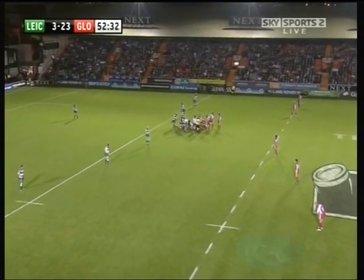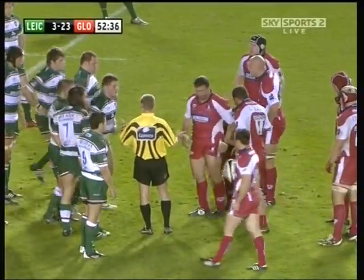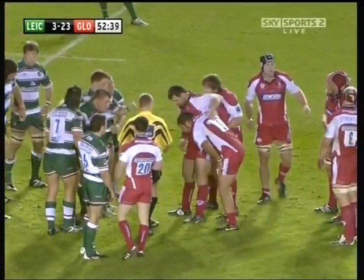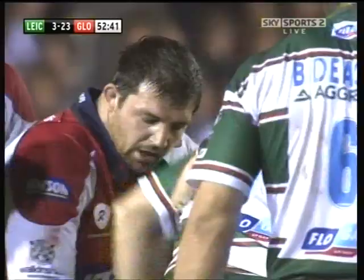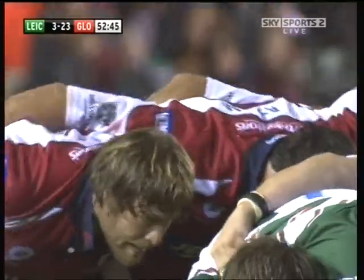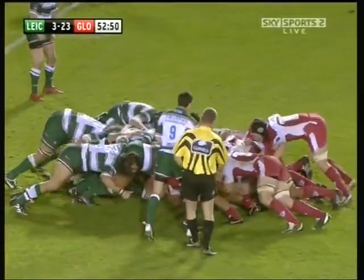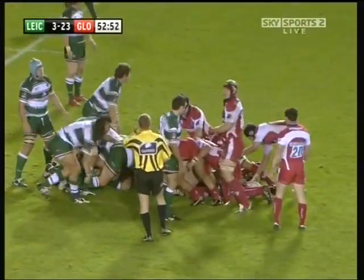Now, Gloucester have had a couple of free kicks against them at scrum time in the second half. So Gareth Cooper making his first appearance in his new colours at Gloucester. And he is top class. When he motors, he really can hurt sides.